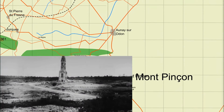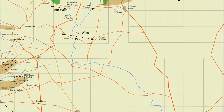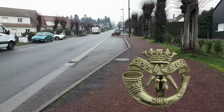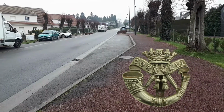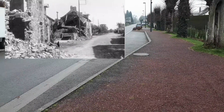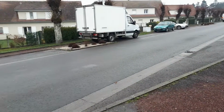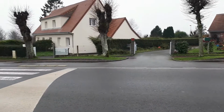The 7th Armoured Division were advancing from the ruins of Aulnay-sur-Odon towards Saint-Georges-de-Groseilles. Plessis Grimoult had to be cleared. The 5th Duke of Cornwall's Light Infantry was to attack from La Variniere and from Mont Pinçon. Approaching from the north, A Company knocked out some outposts, then raked houses with their Stens and used grenades.